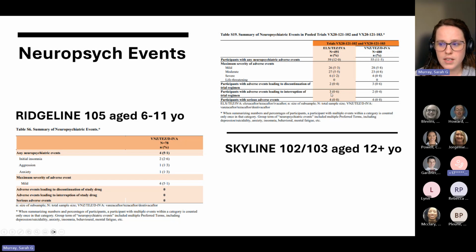So 2 patients in the Trikafta group discontinued the medication. 3 patients in the Alyftrek group discontinued the medication because of the neuropsych events. And then we had 3 in the Trikafta group who had an interruption of medication therapy, and then 2 in the Alyftrek group. And this was not evaluated in the early Trikafta studies.